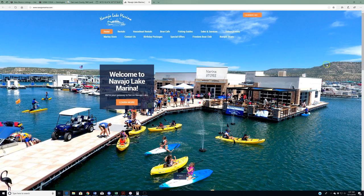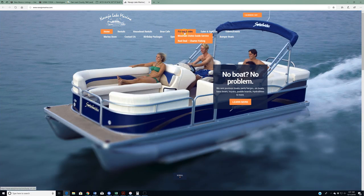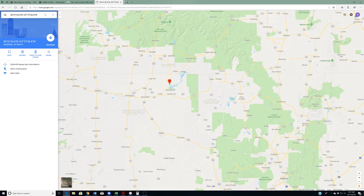So for instance, if you click on the Navajo Dam Marina link, you're going to see all the things that you can do out here at this marina, such as boat rentals, kayak, paddleboard, hydroboat rentals, houseboat rentals, things like that. There's a lot to do out here, fishing guides, etc. So I'd highly encourage anybody who's looking at this, take a look at this website and familiarize yourself with this.